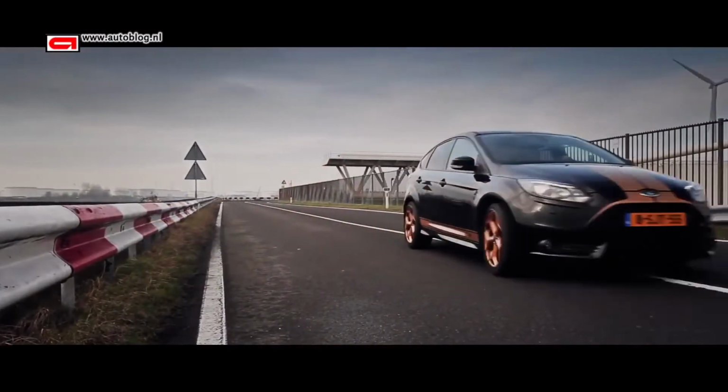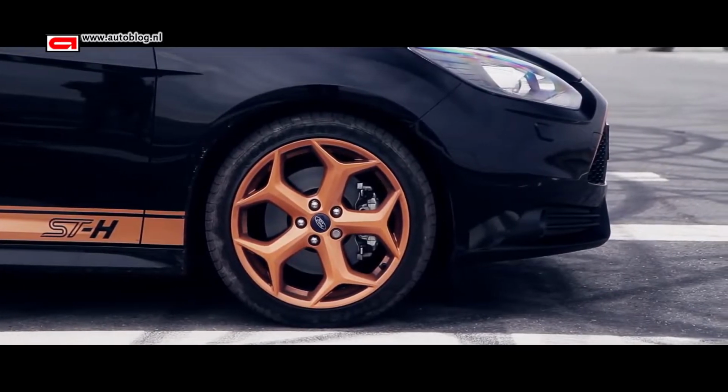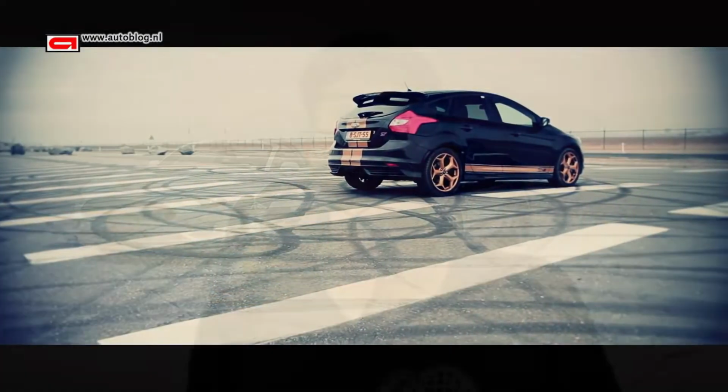Also, side note, Hertz Rent-A-Car overseas, like in the UK, got Focus STs that were Shelby tuned. They're black with gold racing stripes, just like the GT350s, the Shelby STH. Hertz, we want those here too. That's awesome. Who doesn't want to rent a sick manual hot hatchback that's been touched by Shelby? Bring those here too, please.